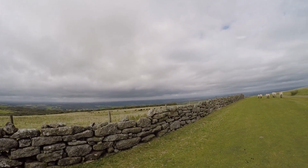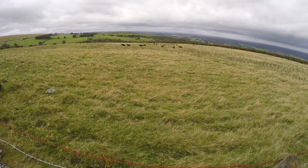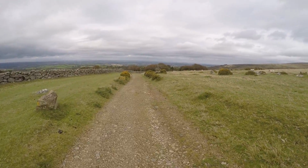I won't wrap this up just yet because, well, I don't think we're quite there yet. It's the end of the instructions. Look at this. A field of black sheep. Unusual. Here's a hell of a view from up here. This isn't even on the tour, this is just walking back to the car park.